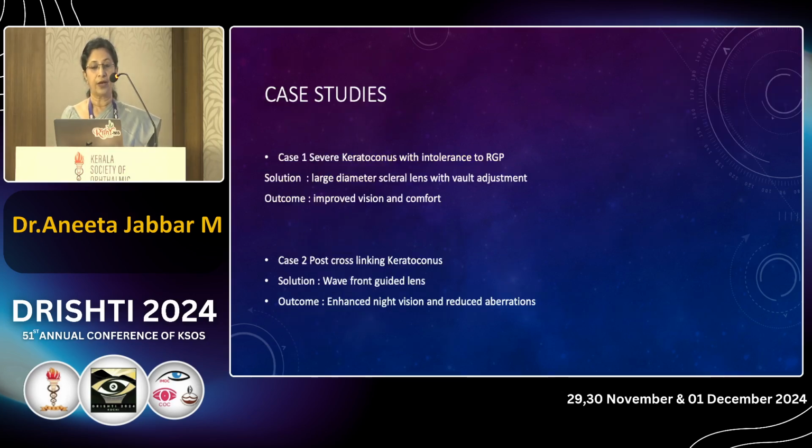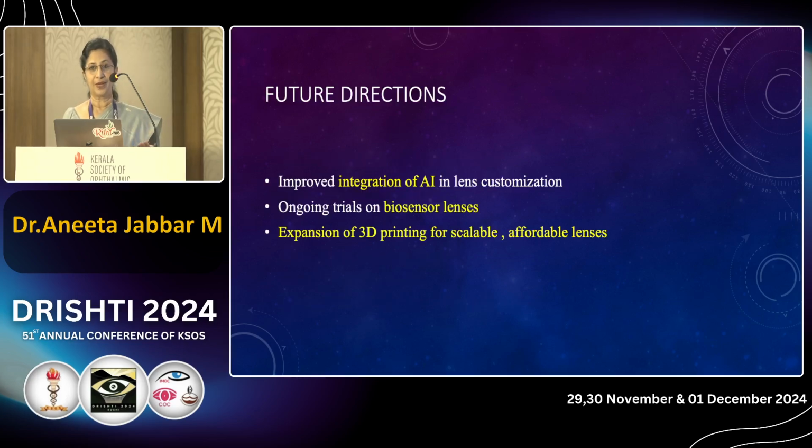So in severe keratoconus who is intolerant to RGP, you can offer them a large diameter scleral lens with a vault adjustment for improved vision and comfort. And also if a patient had undergone cross-linking, there will be alteration in the curvature of the cornea. So you can offer him a wavefront guided lens with enhanced night vision and reduced aberrations. So these are all dream-like scenarios, but whatever it is, we will be coming up to our reality. Future directions in contact lenses: improved integration of artificial intelligence will come, and ongoing trials on the biosensor lenses are going on.